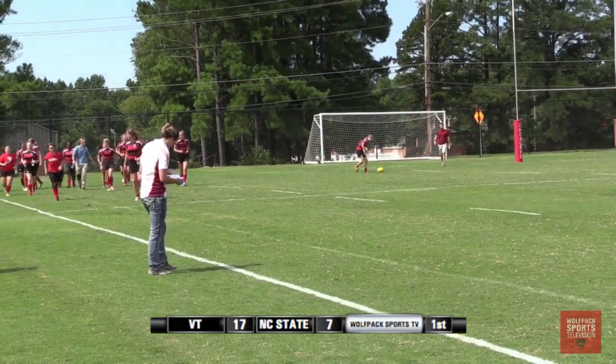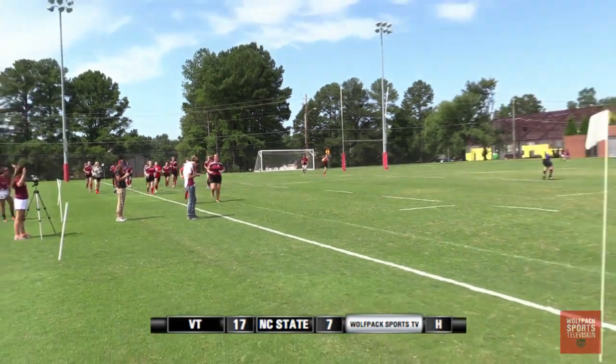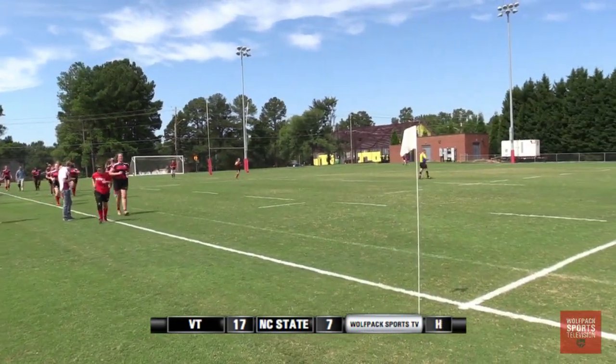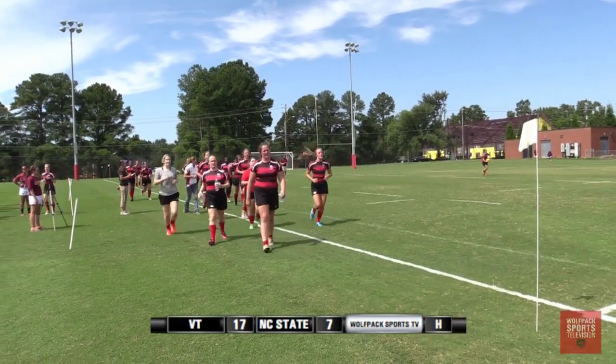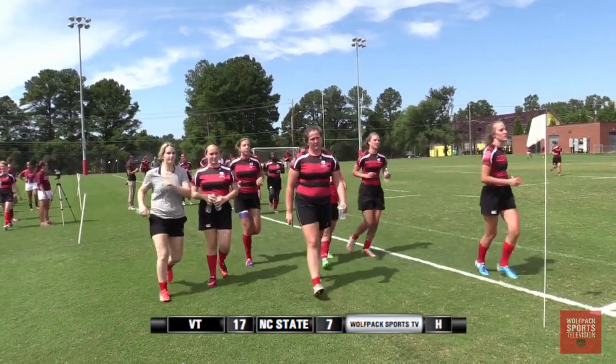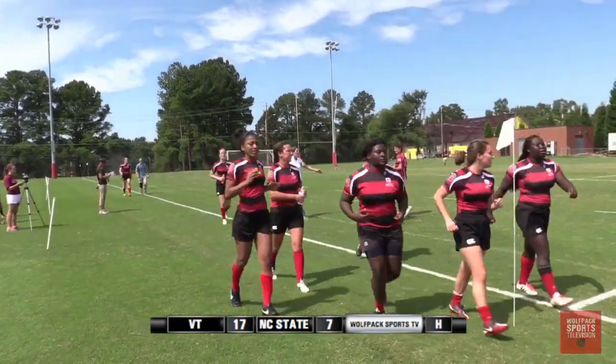And that's going to be halftime. There we go. So there we are, halftime called here at the Method Road field. We have the score at 17-7, Virginia Tech on top. Great play on both sides. We should have a great second half coming to you in just a few minutes.